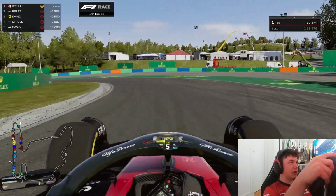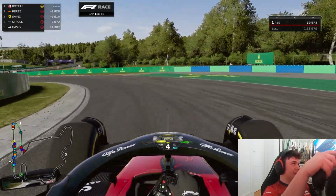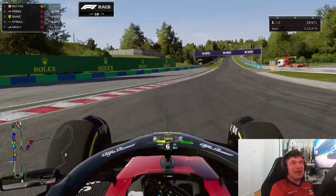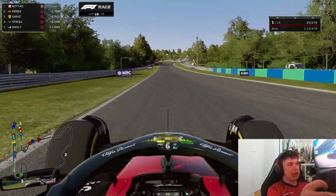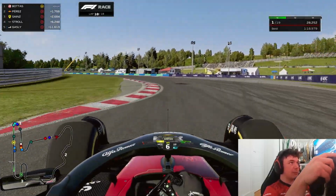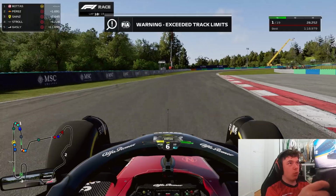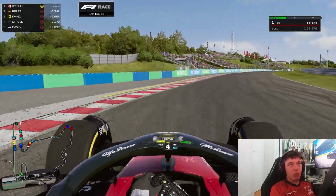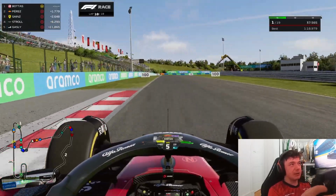Down into turn 2. You don't really have to meet the apex always here, as long as you can pick up a good exit and be early on the power. The natural camber of the track allows you to take multiple lines through there. Turn 4. You need to be fully committed. Take the curb on the inside. Running wide once again. I think that's the second time in 2 laps picking up a track limit warning there. 1 more and that'll be a 3-second penalty.